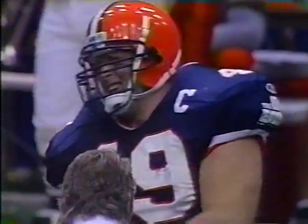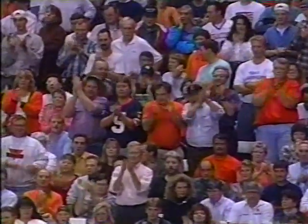Doesn't seem to be anything with the knees. May have just dinged his head a little bit, maybe his neck. No, it's knees. It has to come out. You've got to love this kid.